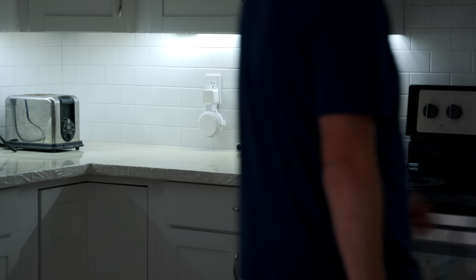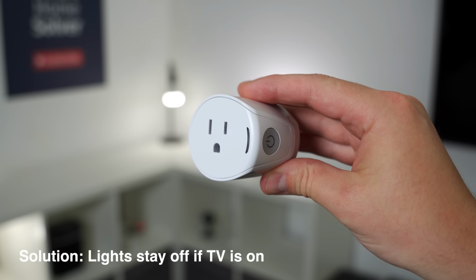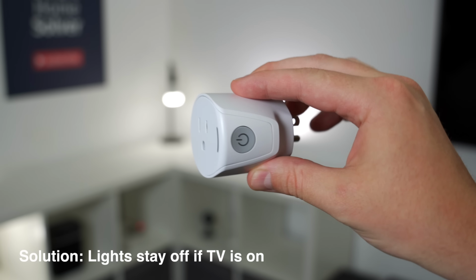After dinner time, I have only the light strips under the cabinets turn on from motion in the kitchen. This has been awesome, but not when we're watching TV. They're a little bright, and so I set up the automation to only run when the TV is off. I'm doing this by using a SmartThings outlet that can measure energy usage of the TV. It's a simple fix, but makes a big difference.